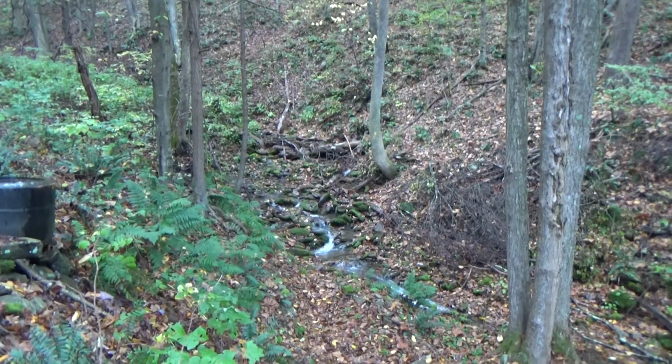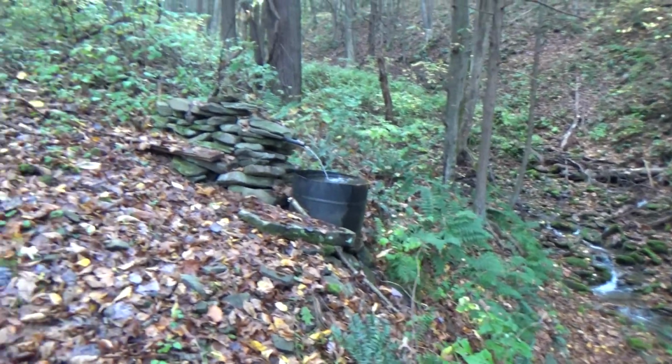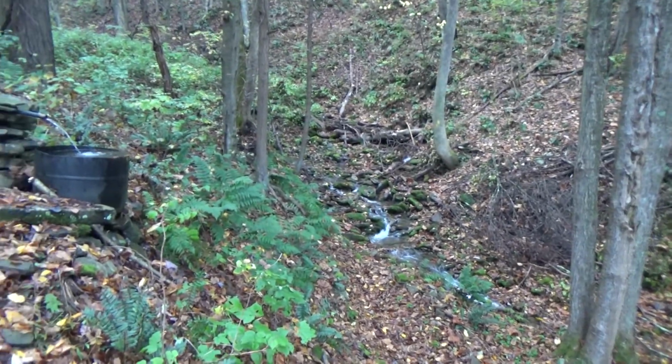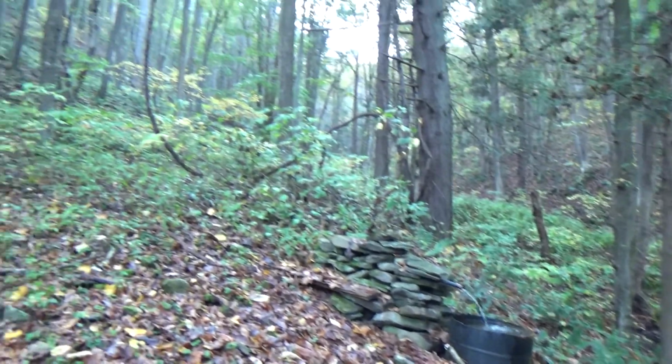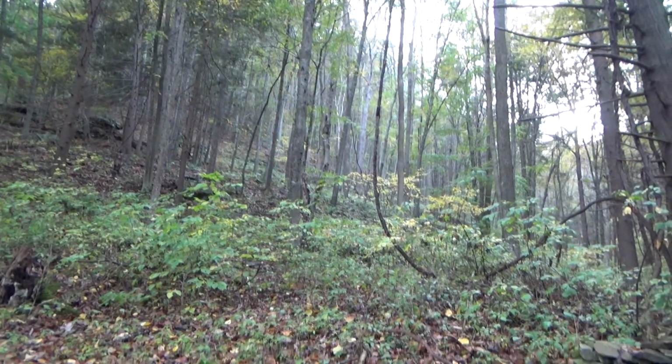Alright, just across the stream there, about took a tumble since a rock shifted, but made it. And there's another little spring coming out there, so I could have filled up here, but just wanted to play it safe. Alright, here we go. The ascent up Huntley starts right now.